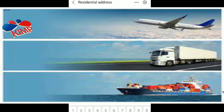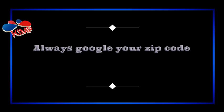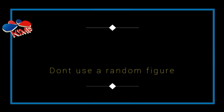If you don't know the zip code of your state or local government area, you're going to Google it. You ask, what is the zip code of some place? Like I ask, what is the zip code of Ikeja? What is the zip code of Surulere? Any place at all you can ask, and Google will give you that. So you copy it and then paste it here.